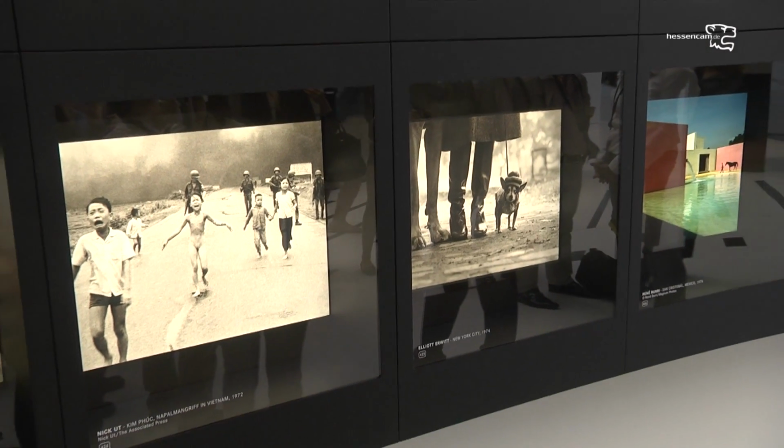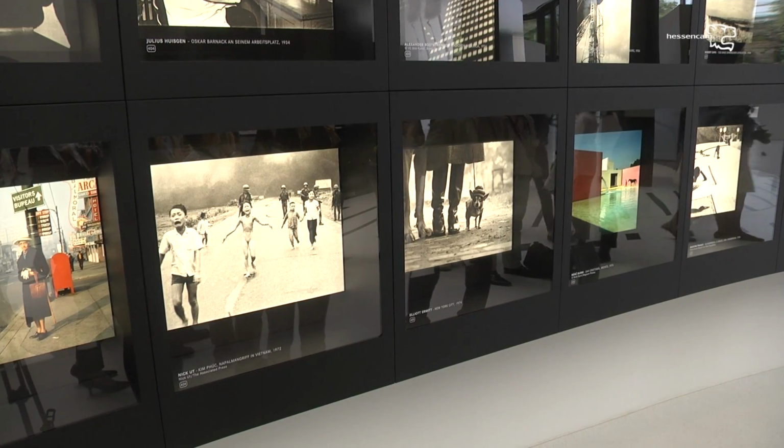So after 100 years, the story is not over. There is just a new chapter that opens for the Leica system. Now it's young artists who use the camera often against the principles of the manual, but the result is very, very interesting.